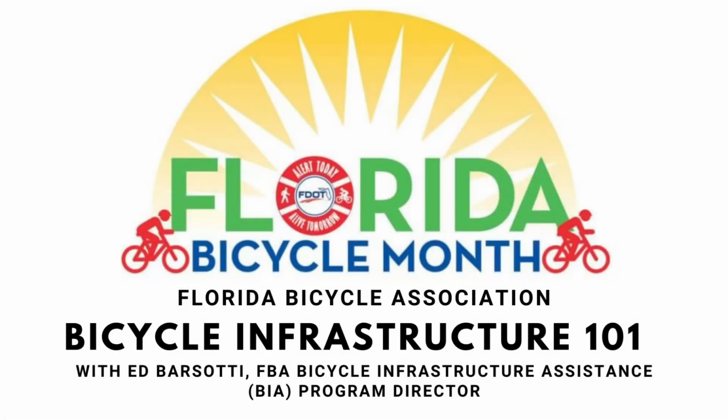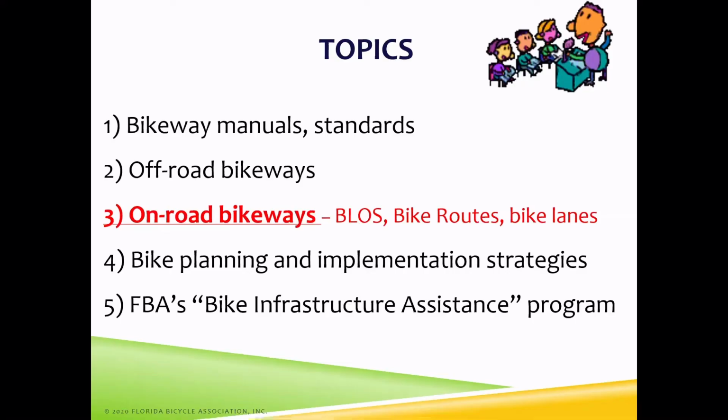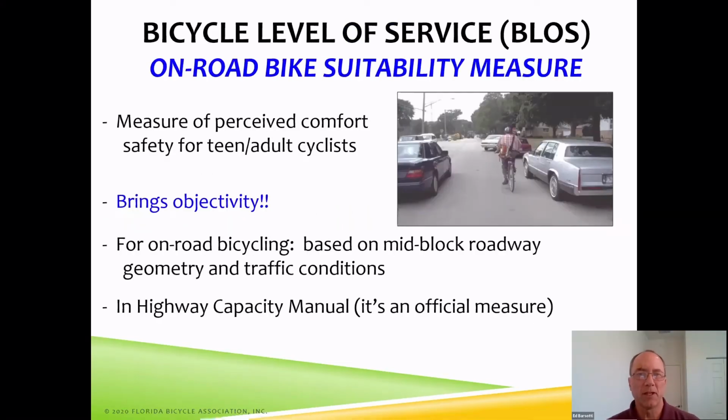All right, so the next section will be the various types of on-road bikeways. We'll start off with an objective planning tool that's useful for the subject of on-road bikeways. Bicycle level of service is an official measure, and it's been around for probably now 25 years. It was developed in Florida with Florida DOT funding, I believe.